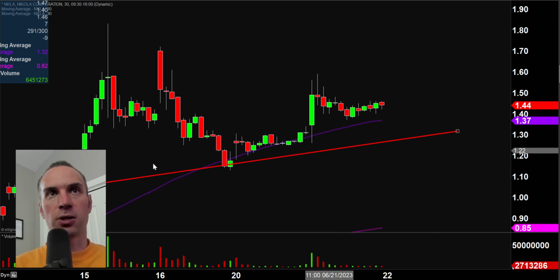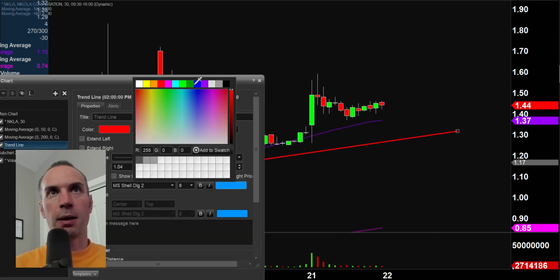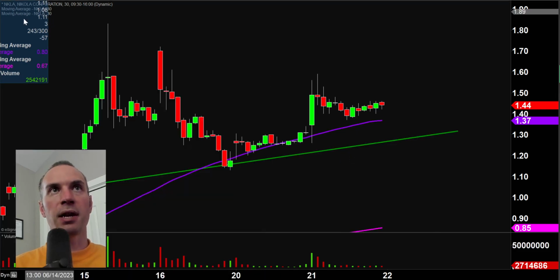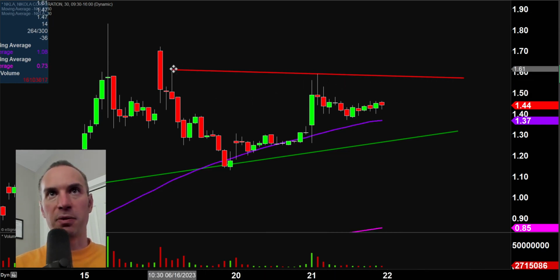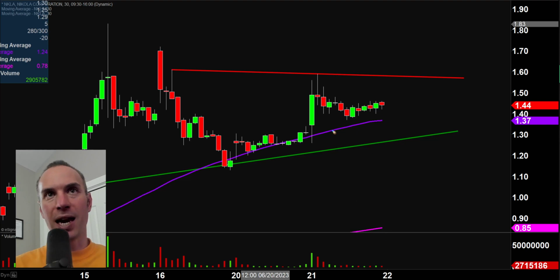So let me change that to green to represent more so the support dynamic of things. And then on the same token, you have this resistance line right there, which you got to think a lot of people have drawn that one right there. Yeah, this green line, okay, should I have connected that one and that one? You know, there's a little bit of debate, but this one is just very straightforward. That one and that one.